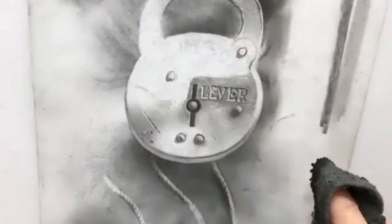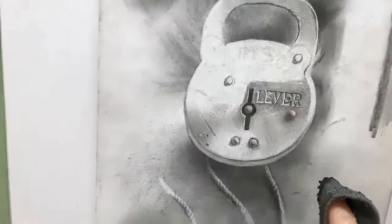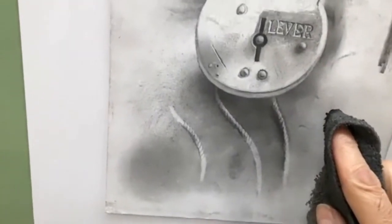So I can reach down. Okay, this is a new skill for me. I feel like I'm training for working in outer space or something here.